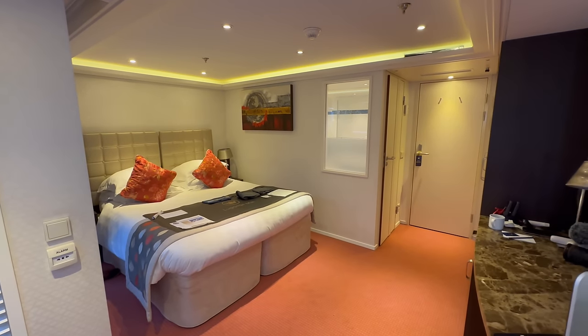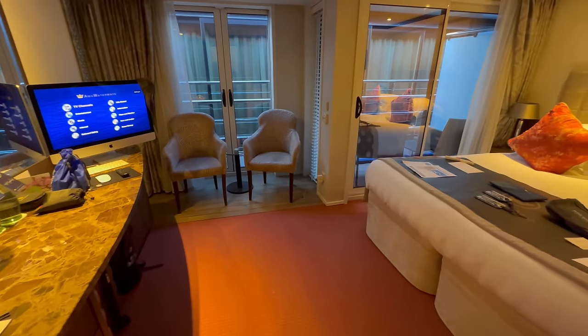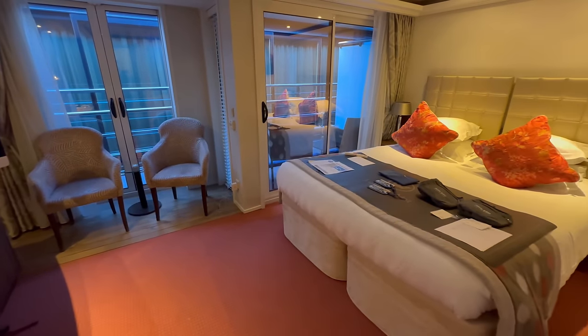The room is absolutely laid out perfectly. The bathroom is killer, as you've seen. The little lounge chairs here, the balcony, the bed, the TV, the little vanity. I really like the way this thing is laid out. You got a full length mirror right here.